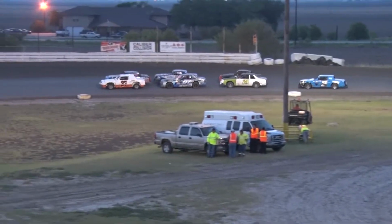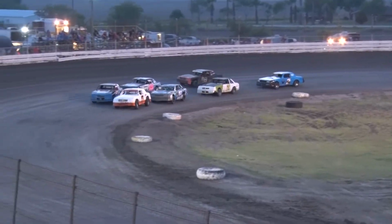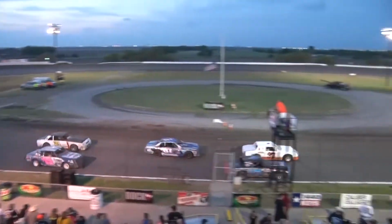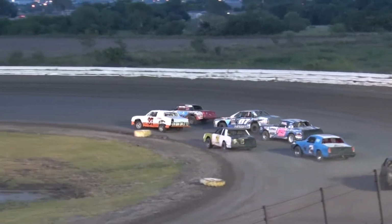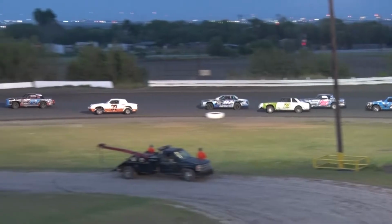The lights are out. We're going green this time. It is Ware and Walters leading them to it. Daniel Ware on the inside, going to take the green flag, has a bit of an edge down the front chute. But look at Walters on the outside. Jerry Walters, second in point standings right now, is hungry for a win. He's going to get around Daniel Ware for the top spot.